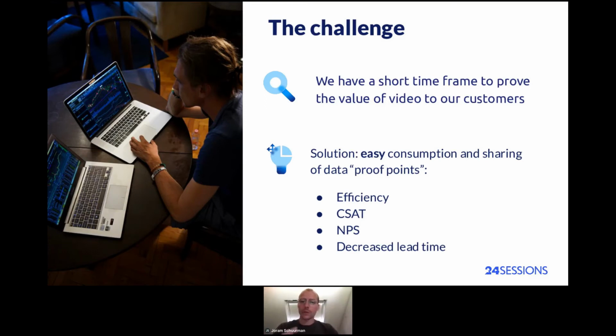And it really depends, of course, per customer what insights are relevant. Banks have different interests than government organizations. But overall, looking at all of our customers, the most important, let's say, proof points to make the case for video as an interaction channel are efficiency, customer satisfaction, net promoter score, and definitely also decreased lead time.